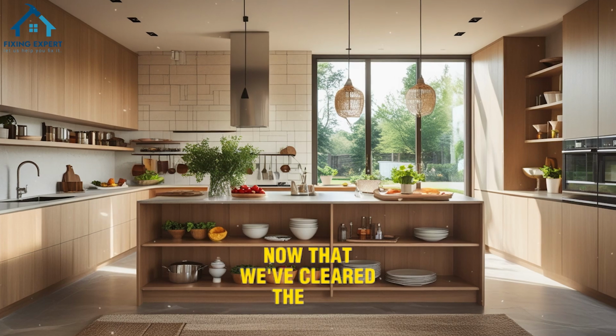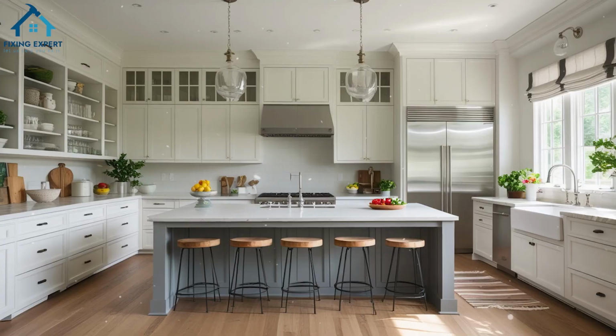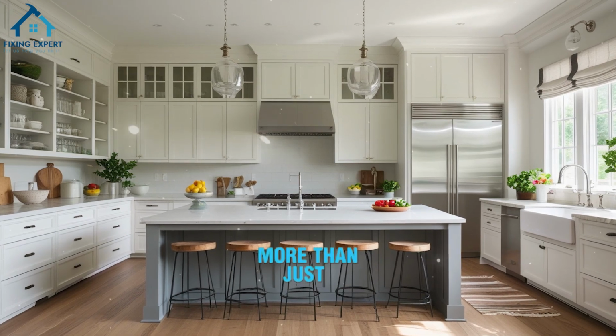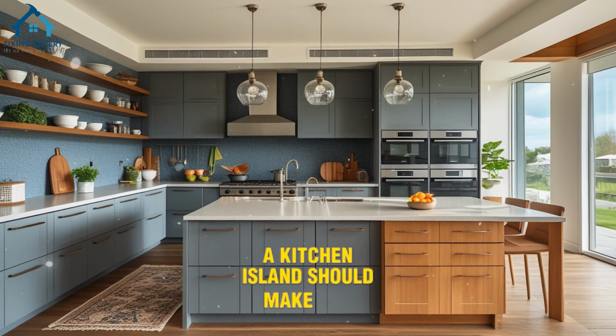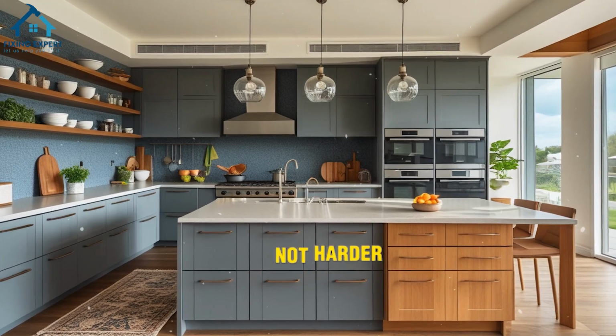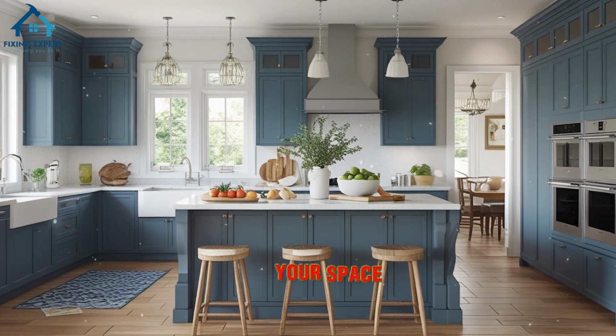Now that we've cleared the clutter, let's talk about how to maximize your island's potential. You want your island to do more than just look good, it should be useful. A kitchen island should make cooking and living easier, not harder. So, let's think about how to make the most of your space.